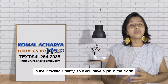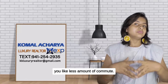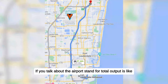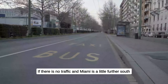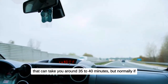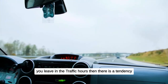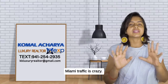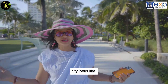If you have a job in the north or in the south, this city can give you a reasonable commute. If you talk about airports, Fort Lauderdale Airport is 15 to 20 minutes by car if there is no traffic, and Miami is a little further south, which can take you around 35 to 40 minutes. But if you leave during traffic hours, there is a tendency to get stuck in traffic. Miami traffic is crazy.